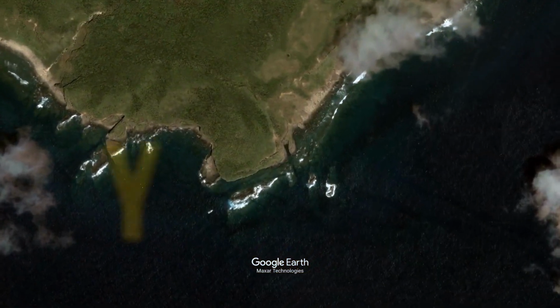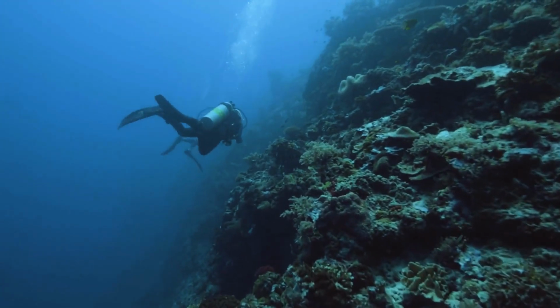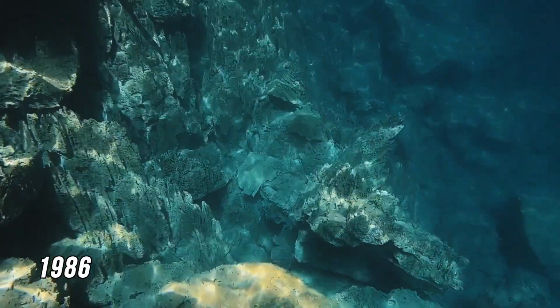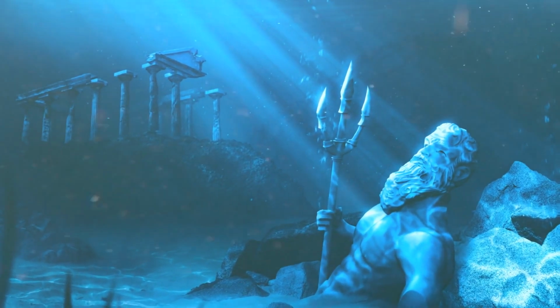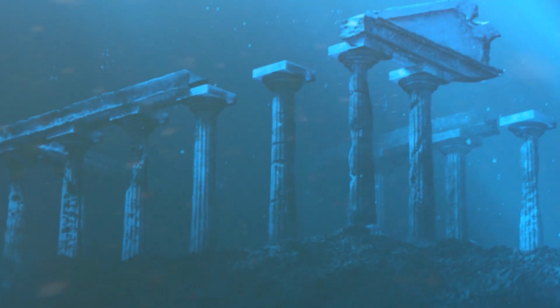Off the southern tip of Japan lies the Yonaguni Formation. A local diver first noticed these formations in 1986 while searching for new dive sites for tourists. When he saw the large steps that resembled a pyramid, he decided he must have discovered an underwater city. Archaeologists believe that the structures belong to a long-forgotten fabled civilization, just like Atlantis, that had vanished beneath the waves thousands of years ago.